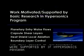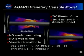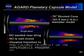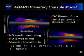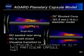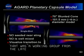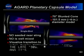Looking at planetary anti-wakes, capsule shear layers, and some ablation and boundary layer flow control. Next. One of the researchers in the aerothermodynamics branch at NASA Langley challenged me with this particular capsule. This was an AGARD working group configuration from the late 90s, basically a Viking type forebody with a large separation on the back, on the aft body.